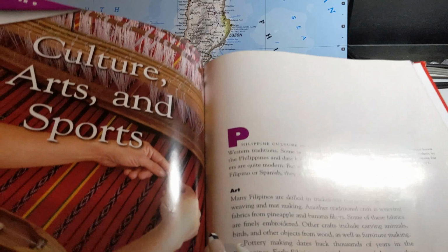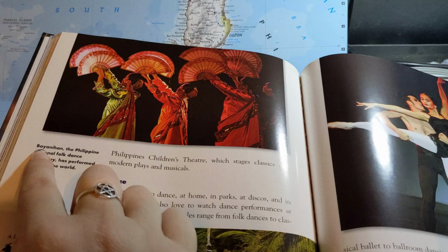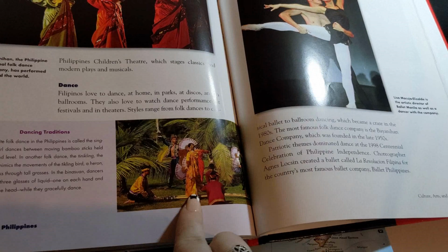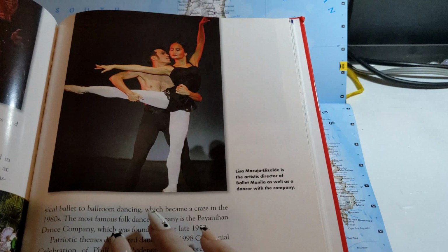Really gorgeous fabric he's weaving. It's really pretty. And painting some pictures. And this is from an outdoor play. Some of the traditional dances. It's the Bayanihan. Oh, and this one is so cool. If you can look up some videos of this dance, it's called the Singkil. And they dance in between these bamboo rods that people move around. It's so cool to watch. It's so hypnotic. Beautiful ballerina.